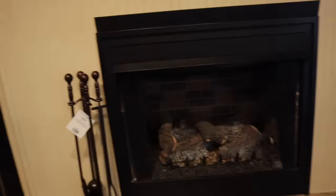Like this sleekness, something like low profile. Yeah, versus like that, thick. Yeah, that's a 36 inch. That's a 36 width. This is 40, what do you say? 42, which is a little wider.